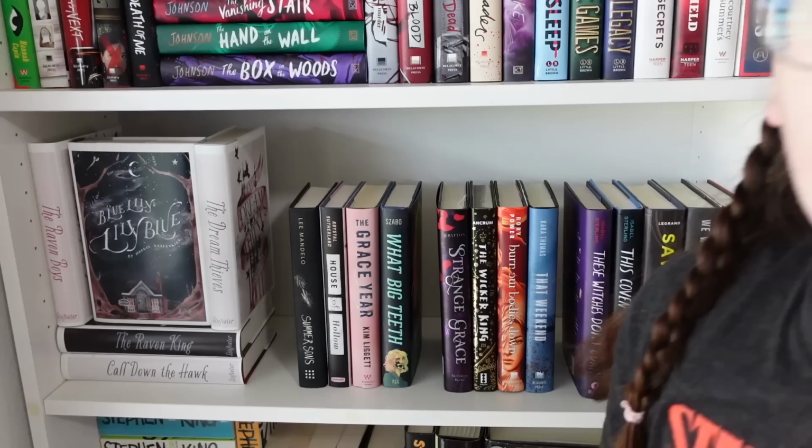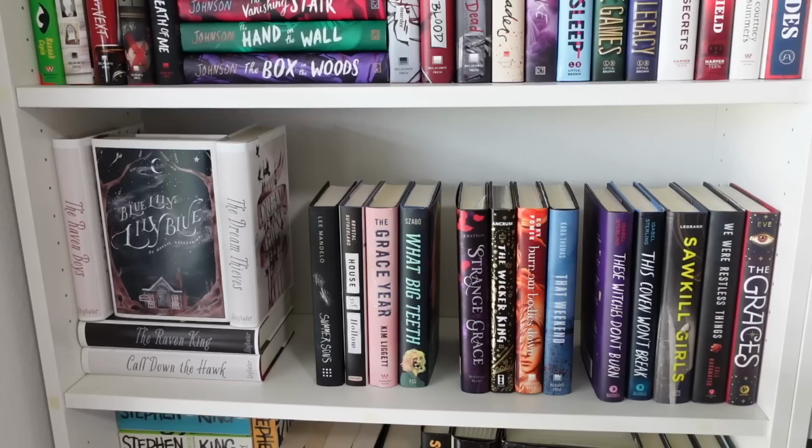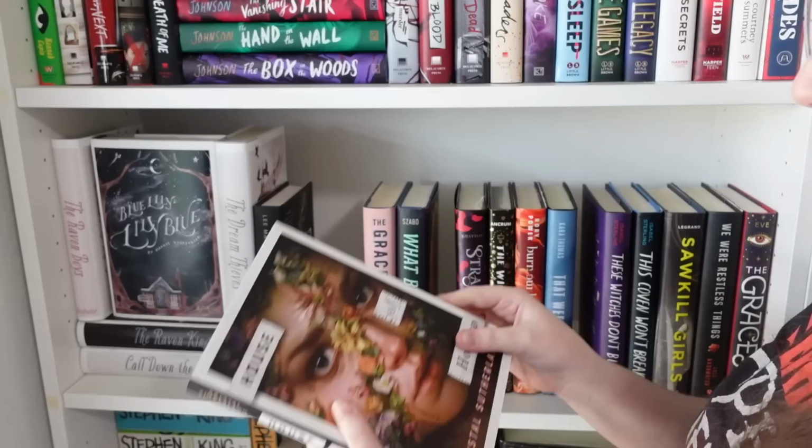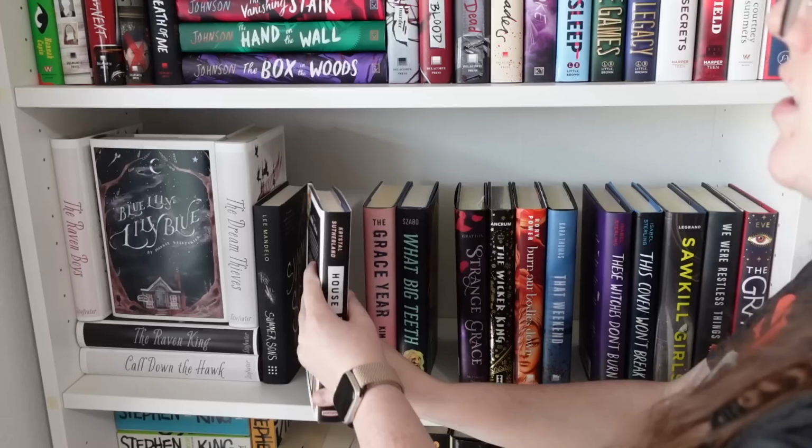I am rounding up 2022 to 2023 because we're in the last half, and this is probably going to be the last unhaul I do this year because I'm trying to slow down on buying and all of that, so we'll see. But Summer Suns, I just bought this one, so we're gonna give it a little bit more time. However, House of Hollows, let's see. Oh, it was a gift for my birthday. Okay, she can stay. 2021, there you go.